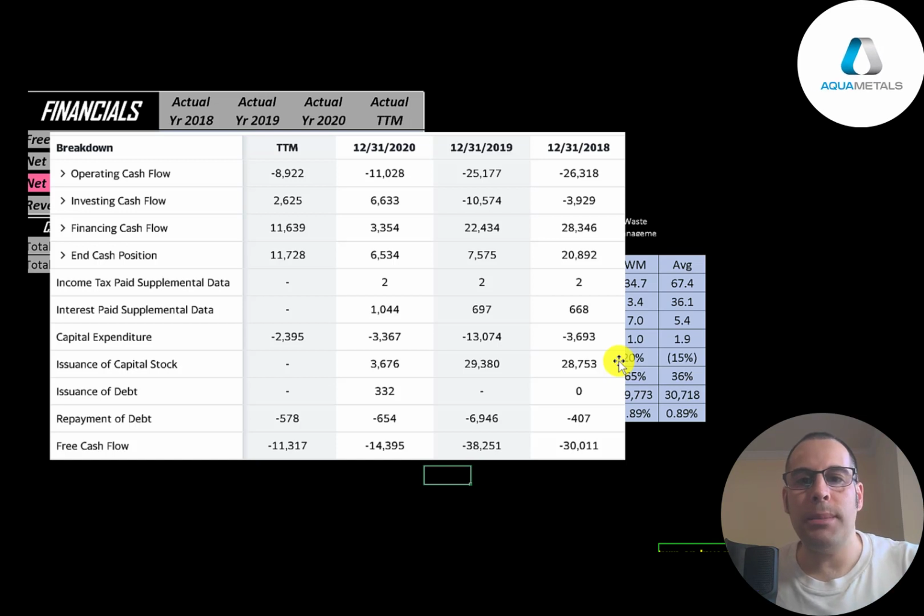They raised $29 million in 2018, another $29 million in 2019, and $3.7 million in 2020. Every time the company issues capital stock, this increases the shares outstanding, making your shares less valuable.